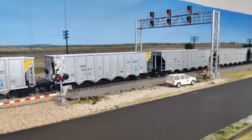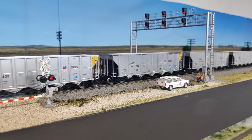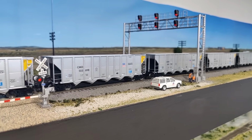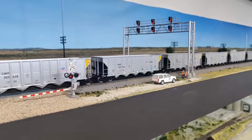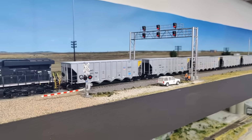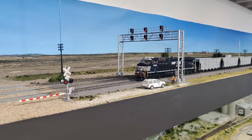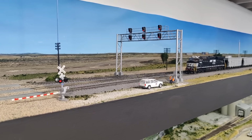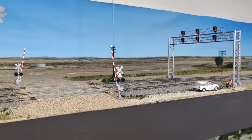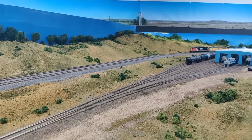Again, this is in Granger, and these are all the Walthers RD4 hoppers. So value-wise, the Walthers Mainline ones are $33. The Rapido Autofloods are $48. So there's a $15 difference between the two. If you just need a few for a small layout or for like a 10-car train, you might want to go with the Autofloods if that's your liking. Lombard Hobbies does have those in stock right now.